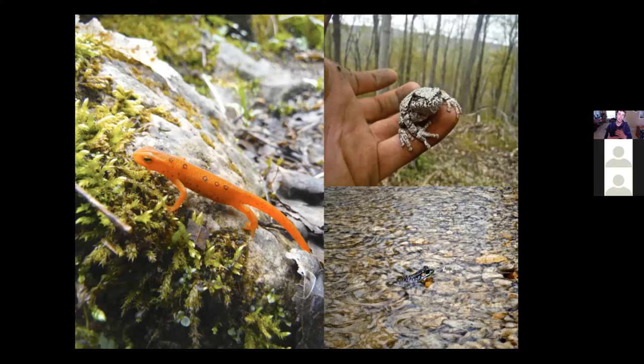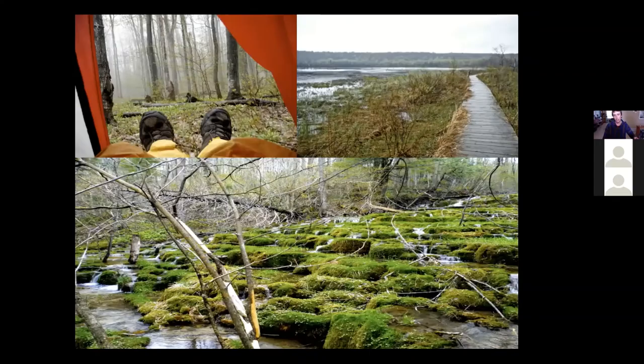So amphibians are really starting to come out to play at this point in the hike as we move further into spring. Next slide here. And it gets more springy and the rain just does not stop.